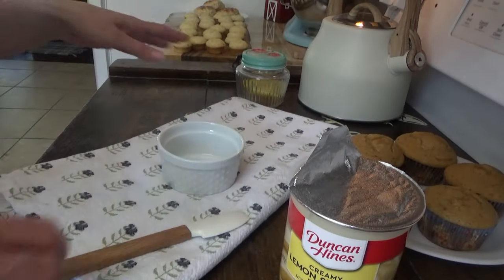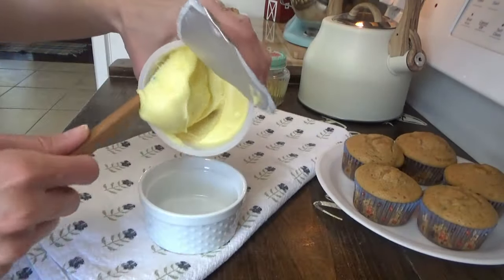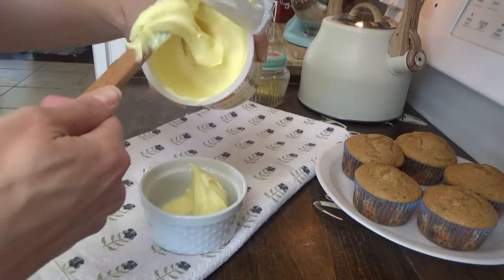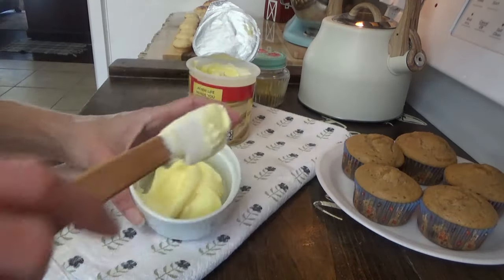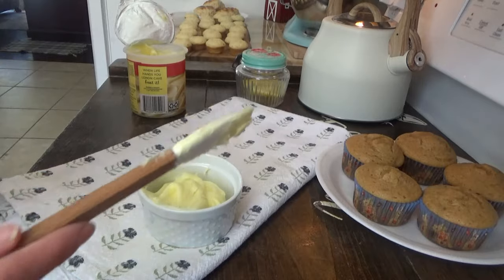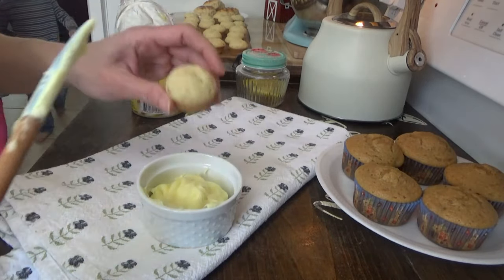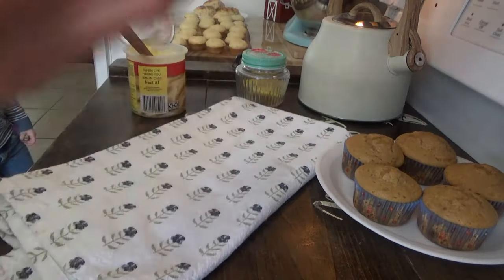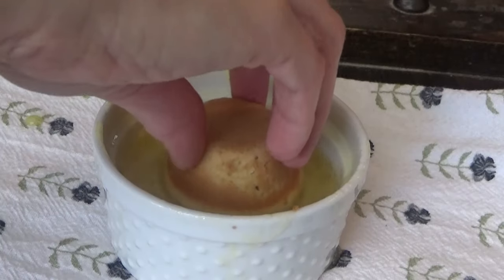Okay, we got the first batch of mini lemon ones done. I have this lemon frosting. You can make a glaze to go on top of them with powdered sugar and a little bit of lemon juice. But I have this frosting, so what we're gonna do is just warm this up in the microwave for a few seconds, kind of like how we do those dip cutout cookies. Then take our mini muffins and dip them in there and have a little frosting glaze on top. We'll just dip them like that and then put them back over here to dry.